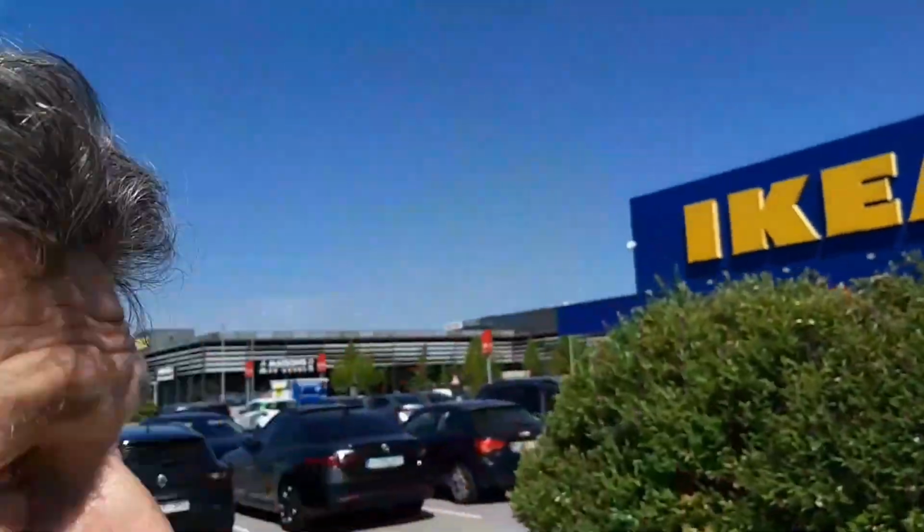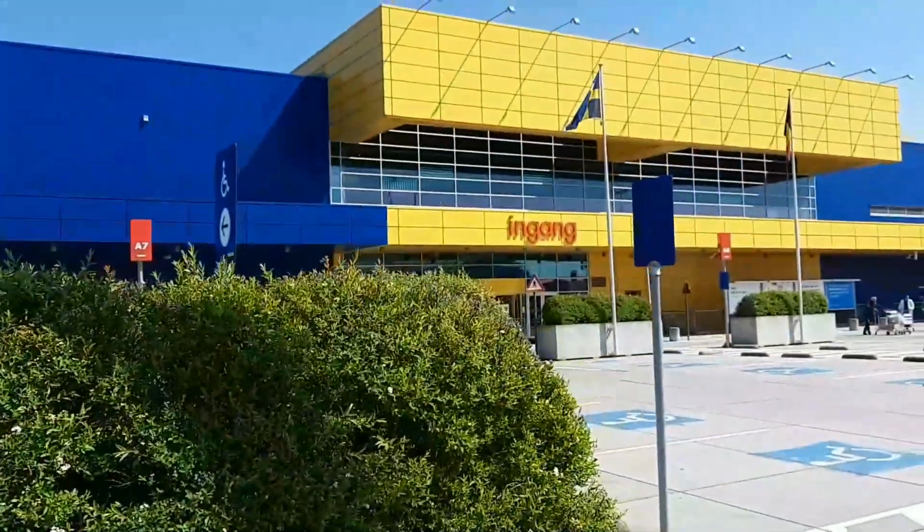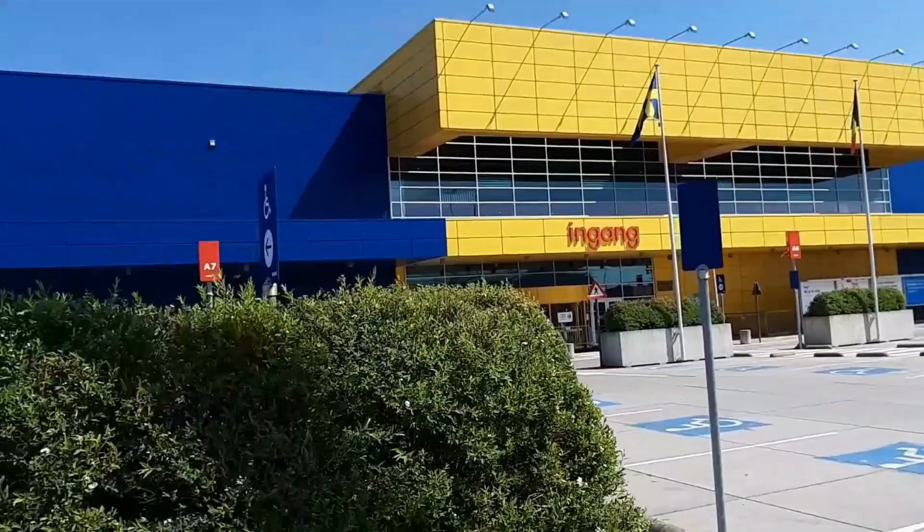Personally, I can't wait to see it because it's going to be the biggest IKEA in the world. That's going to be something because, let me tell you, every IKEA is already really big. So here we are. I arrived in Antwerp at the IKEA store. Take a look. There it is.